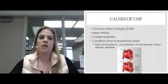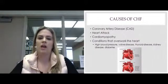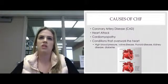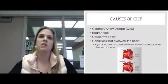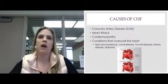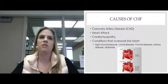Here are some causes of congestive heart failure. Coronary artery disease, which is a disease of the arteries that supply blood and oxygen to the heart. It causes decreased blood flow to the heart and muscles. If the arteries become blocked or severely narrowed, the heart becomes starved for oxygen and nutrients.